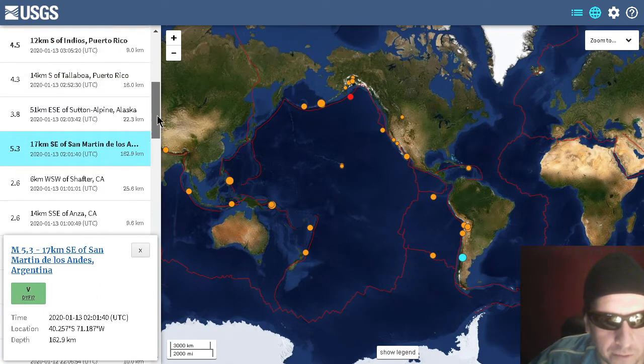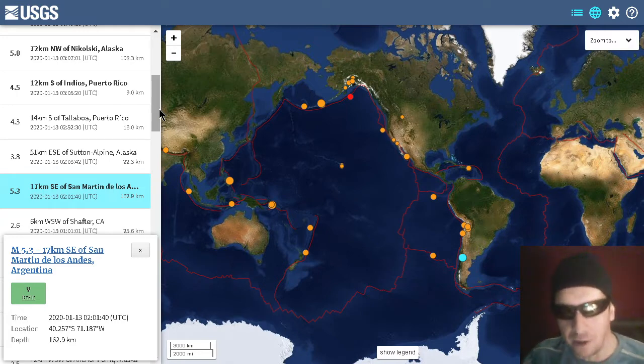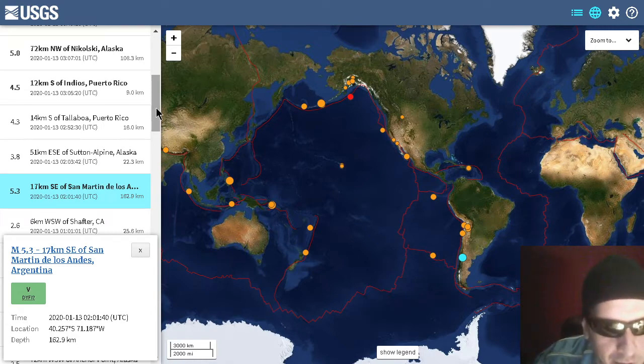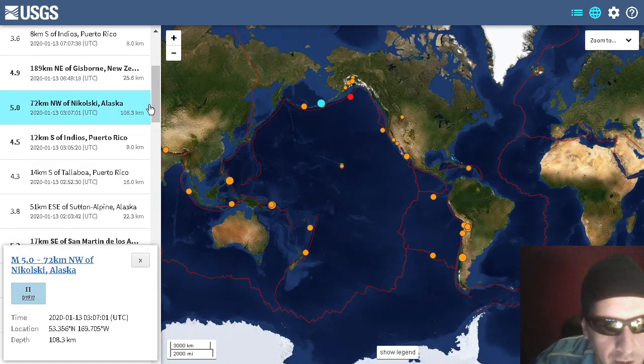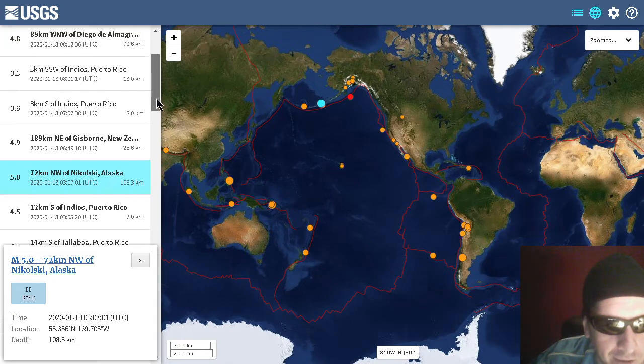And we see one more deep quake here. That one at Argentina, farther south from those other deep South American quakes, but also near the west coast. 5.3 magnitude at 162 kilometers depth. Another deep quake at Alaska, also in the Aleutians. 108 kilometers depth, 5.0 magnitude.